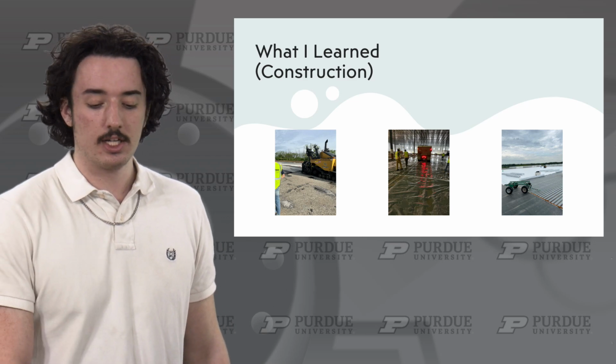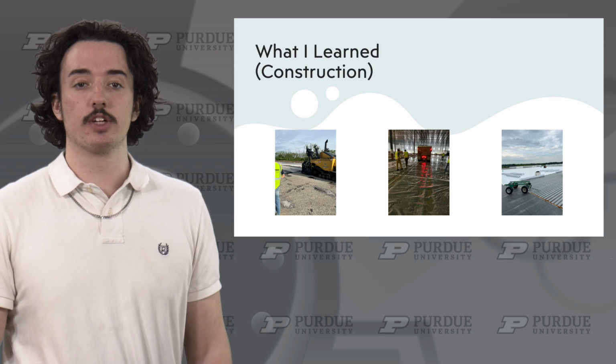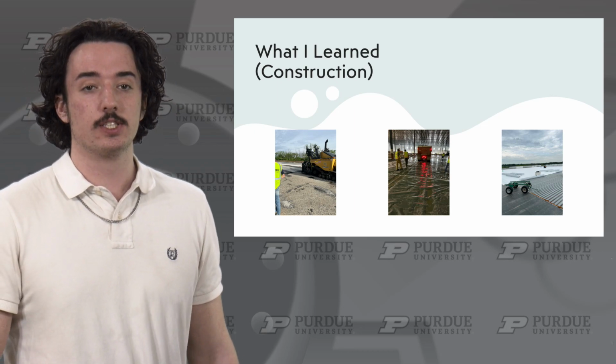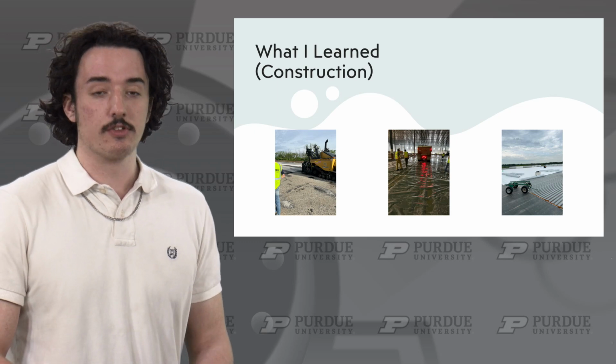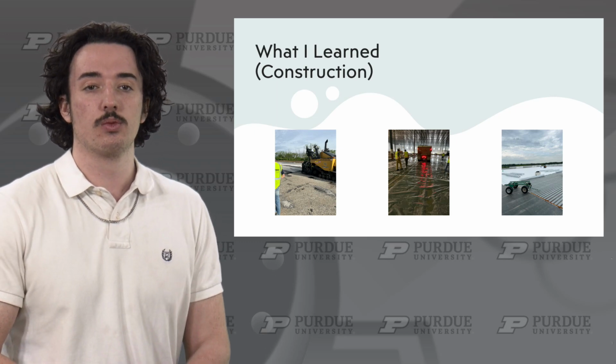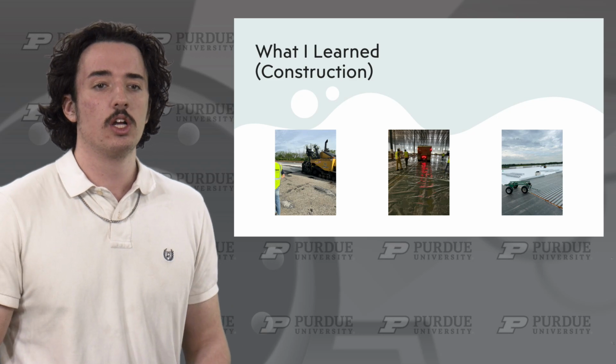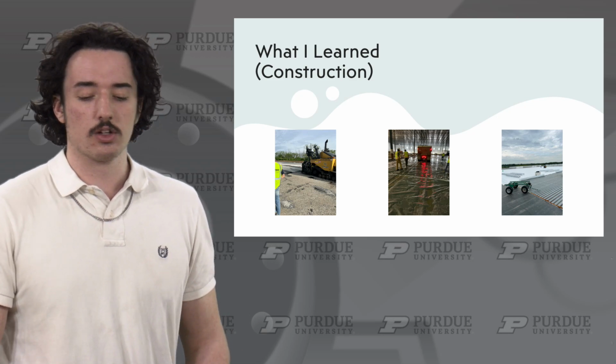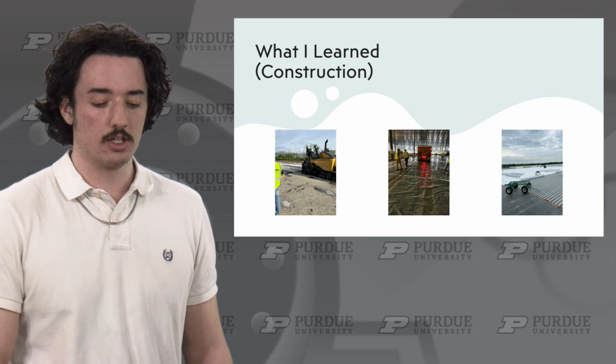And then on the right is the roofing. I learned how roofing systems work on a large scale. For industrial warehousing, you need a lot of roofing. So you generally have your steel decking, and then you do a membrane, which is either going to be TPO or it's going to be some other roofing system. But generally, I learned how that was attached and just the different aspects of roofing.